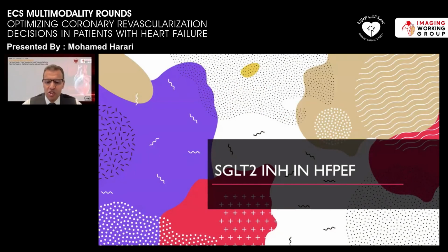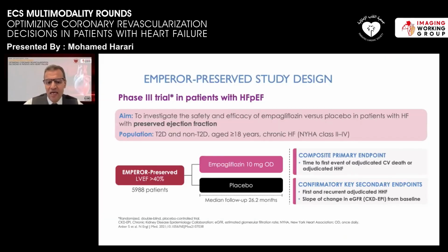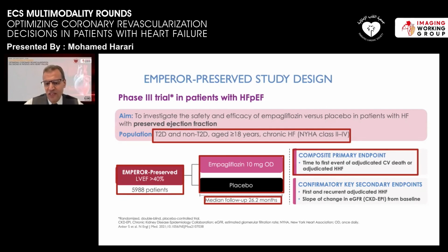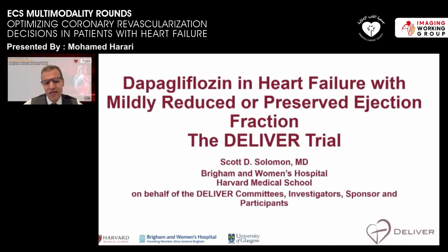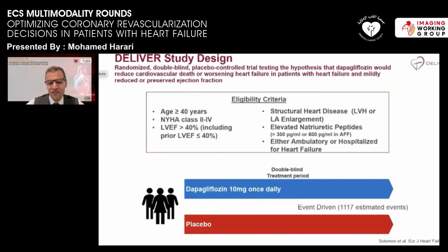Talking about HFpEF, we cannot just carry on without mentioning the SGLT2 inhibitors, with the two landmark trials. The EMPEROR-Preserved, again presented last year, using empagliflozin in HFpEF and HFmrEF patients, diabetic or non-diabetic, with long follow-up, and again the composite endpoint of heart failure hospitalization and cardiovascular death was significantly reduced by 20% using empagliflozin versus placebo. And again, in August of last month, the DELIVER trial was presented in the European Cardiology meeting using dapagliflozin in HFmrEF and HFpEF patients.